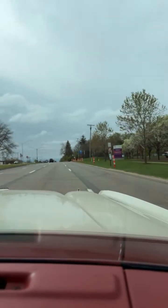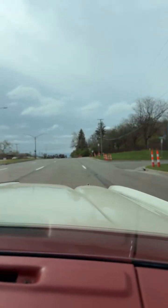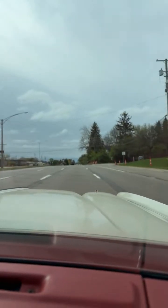Butter should be able to bring his Demon to Roadkill Nights. That would be cool, man. That would be cool.